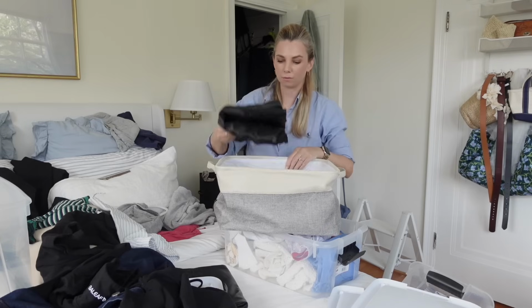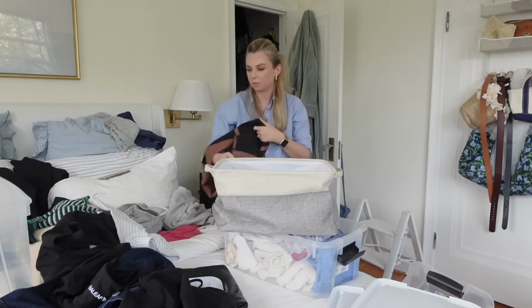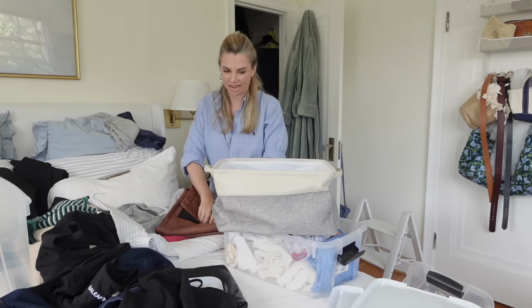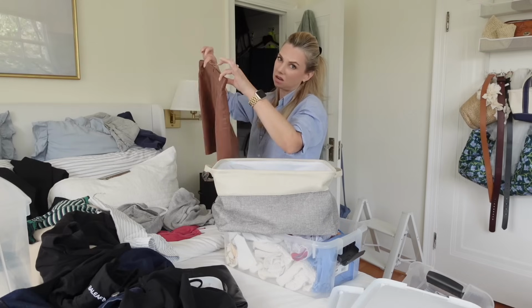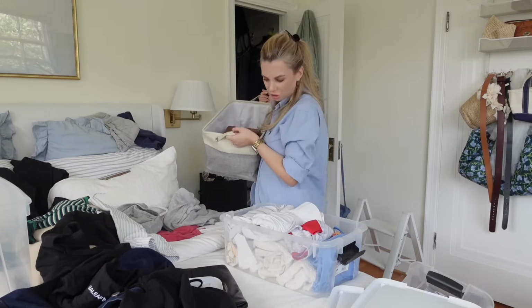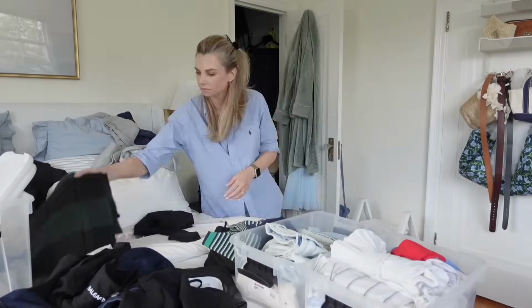Anyway, this will do for now. I'm just gonna put this on the floor under the clothes in there. It's not a very practical way of storing things, but it's what I will do for now, and I might get some clips. But then I worry that the clips are gonna put marks in the skirt, so I don't know. But that's all the skirts, I think.